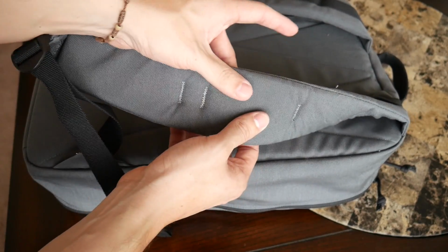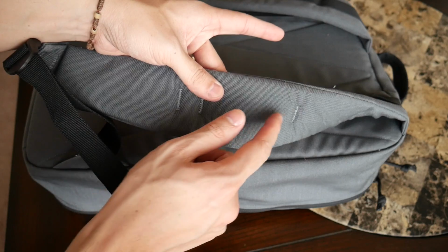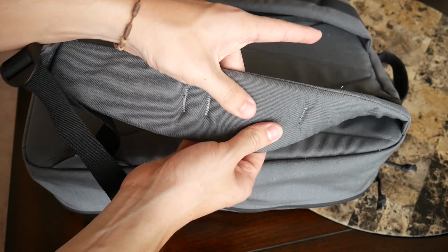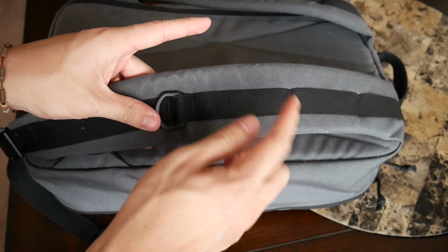One thing to note is that they're made out of the same Cordura material that the rest of the bag is made out of, which is very durable, but it doesn't feel like it's going to allow a lot of air to flow through, so it might build up some moisture as you're wearing this with a lot of weight throughout the day. But overall, they still feel really padded and really thick.